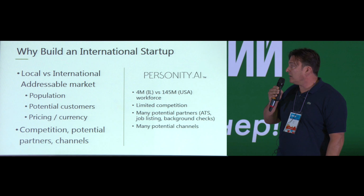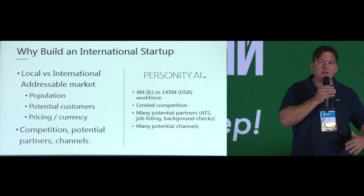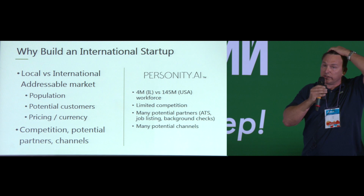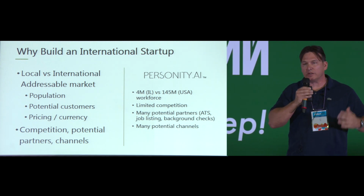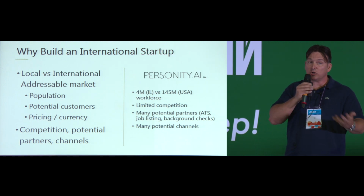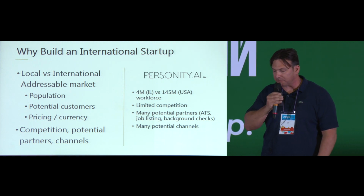The second thing is the market that you're looking at in terms of population and potential customers. If you're thinking about a B2C business or a B2B business, most likely you'll find a much bigger audience or addressable market in foreign countries. And the last thing, which I think is really important for you guys in Kiev, is the pricing and currency. We have a development team here in Kiev. We work in Kiev. And I think that's one of your advantages. You have a ton of smart people here in Kiev. And I think that the cost of developing here is much lower compared to anyone else. This should be taken as an advantage when you go and develop an international company.